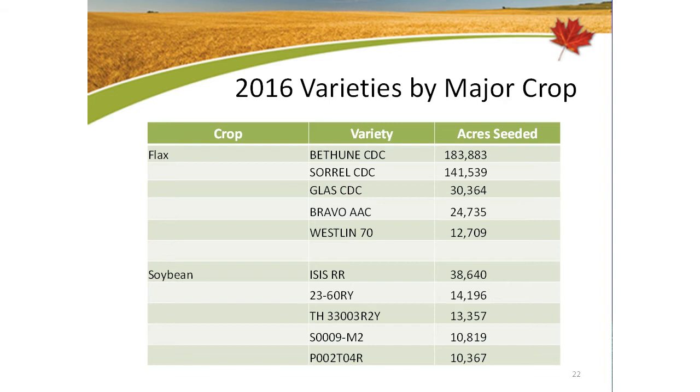So there's something different going on there, where there wasn't a company that wanted to put it into the trials, and it wasn't tested in the trials. It doesn't show in the Seed Guide. So the Seed Guide is not perfect. It doesn't always give us the full slate of information. But most of these other varieties here are in the Seed Guide.